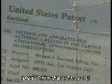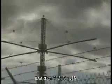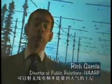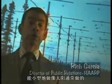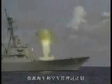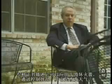The blueprint for HAARP, High Frequency Active Auroral Research Program. What does HAARP do? HAARP is a large antenna where we beam radio frequency energy up into the upper atmosphere, and we create on a small scale what the sun normally does. The assignment came that the Navy and the Air Force were to manage the program.